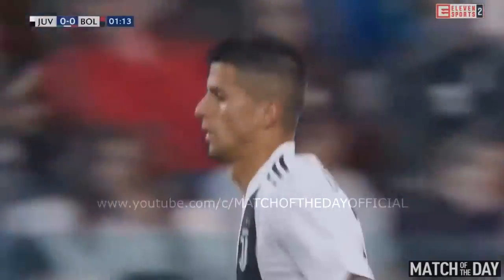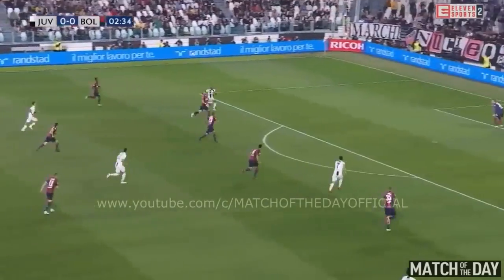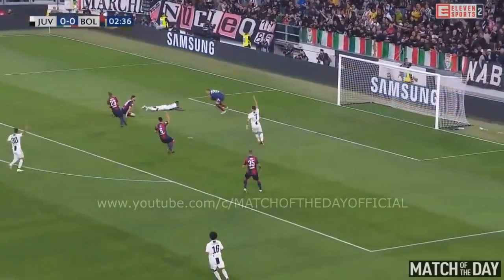Very good start from Juve. They kept hold of the ball for the first minute. They created the first chance of the game from Cancelo, who chops inside, working the ball around really well. It's a good ball over the top too as Matuidi goes down.